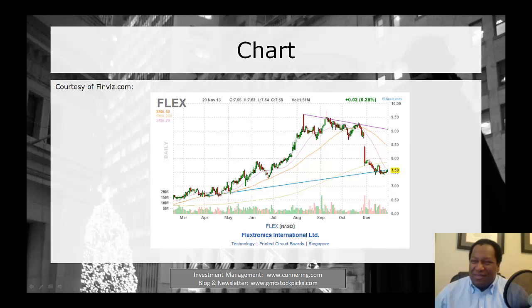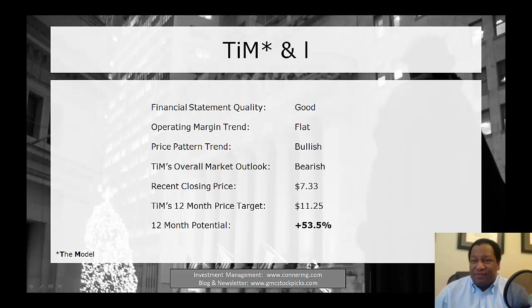So although the company's pulled back, and right now it's around $7.50, it's still above the around $6.50 at the beginning of the year. And we view its outlook as positive. So yes, there was a pullback, but we think that this company has quite a bit of upside. The financial statement quality for Flextronics is good. The company does have some debt, but overall the financial statements are healthy. The operating margin trend is flat, and we expect there to be some improvement over the next year.